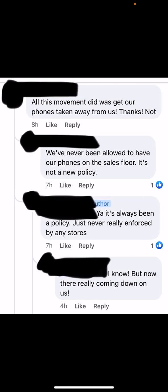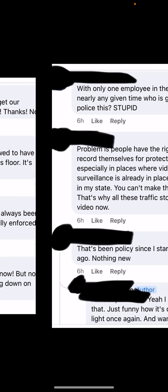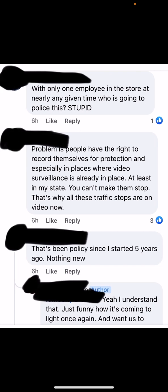Okay. We still talking about this? Hold on now. All this movement did was get our phones taken away from us. Thanks, not. We've never been allowed to have our phones on the sales floor. It's not a new policy. Yeah, it's always been a policy, just never really enforced by any stores. I know, but now they're really coming down on us. With only one employee in the store at nearly any given time, who is going to police this? Stupid, in all caps.